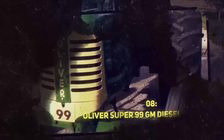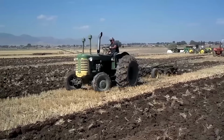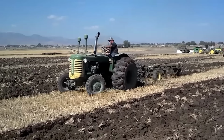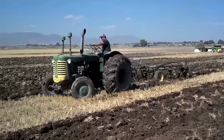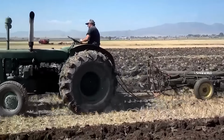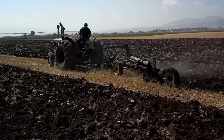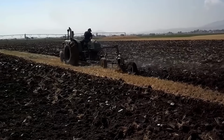Number 8, Oliver Super 99 GM diesel. The Oliver Super 99 GM diesel sounded like nothing else working American fields in the 1950s. That distinctive two-stroke sound came from a General Motors 371 diesel engine, the same basic design that powered city buses and marine vessels. With twin air cleaner stacks jutting through the hood and that characteristic Detroit diesel whine, farmers could identify this tractor from a mile away.